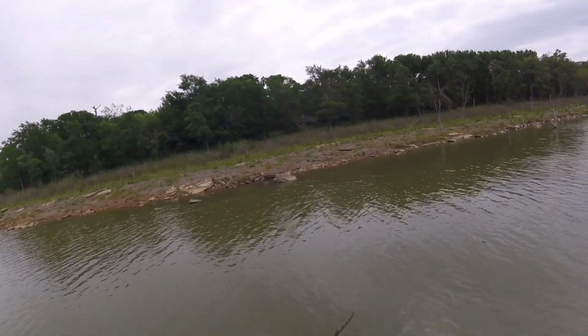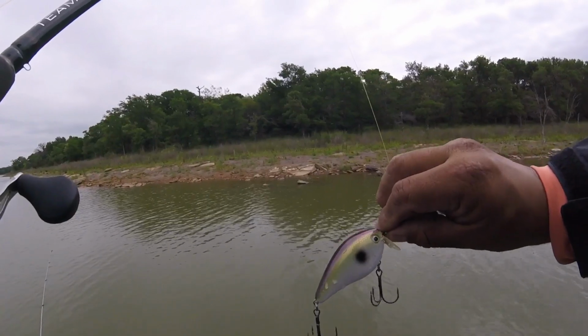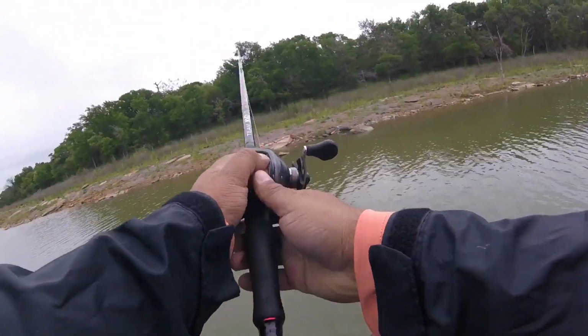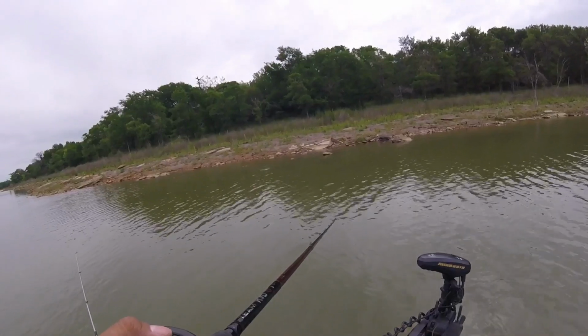Wow. Man, this wake bait right here looks so good. KVD. Check it out. The purple. Man, this looks like a shad. I mean, it's a little big, but it might trigger a big bite. I can just chunk it over the top of those rocks and it ain't gonna get hung up. Nothing.